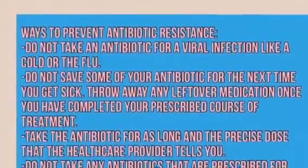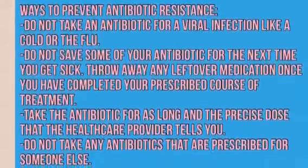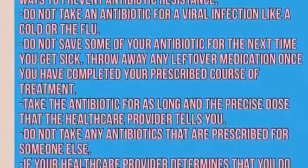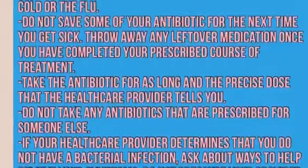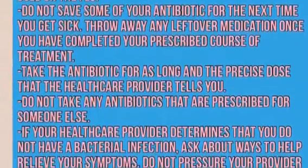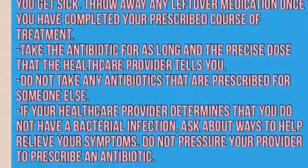Ways to prevent antibiotic resistance: Do not take an antibiotic for a viral infection like the cold or the flu. Do not say, send me your antibiotic for the next time you get sick. Take the antibiotic for as long as the prescribed dose that the healthcare provider tells you. Do not take any antibiotics that are prescribed for someone else.